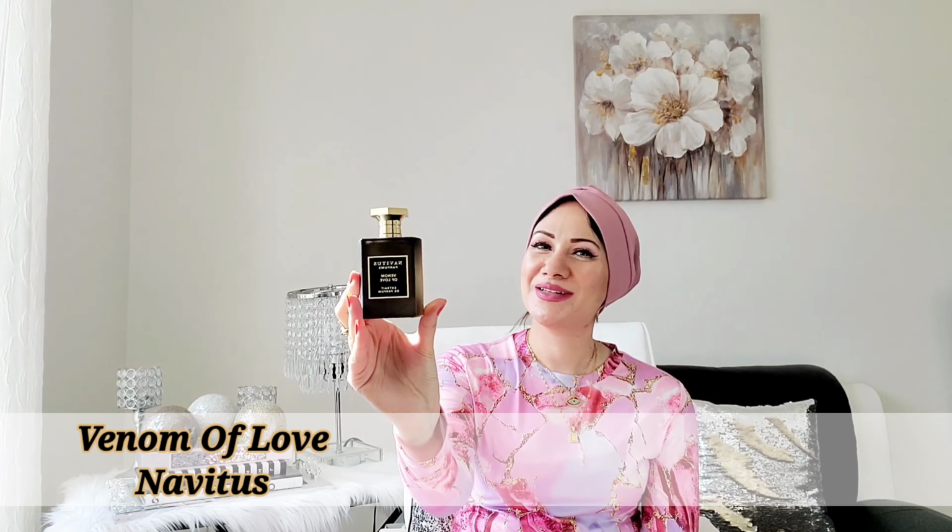And the next fragrance is going to be from Navitus Parfum, and I've talked about this fragrance before because I absolutely adore it. And of course, I'm talking about Venom of Love from Navitus and the beautiful Paulina Char. You guys, if you like cherry fragrances, if you like the smell of dark chocolate fragrances, you need this one in your collection, of course, this fall and winter season.